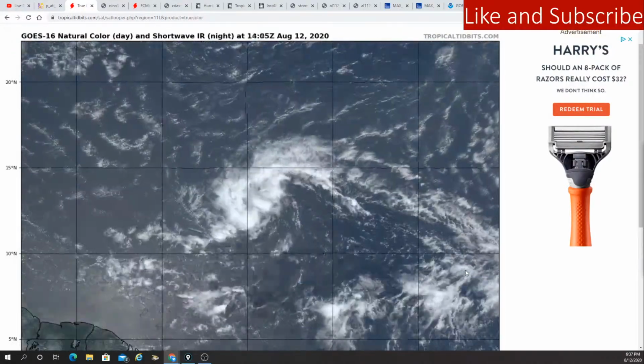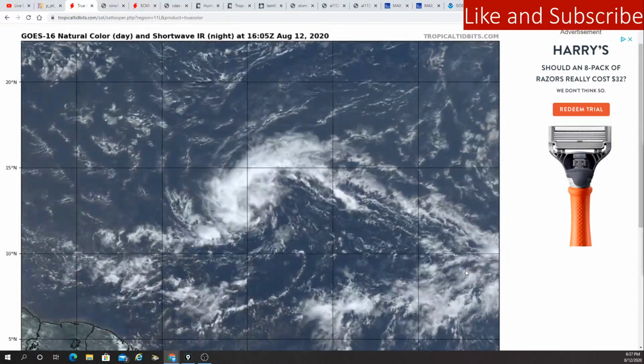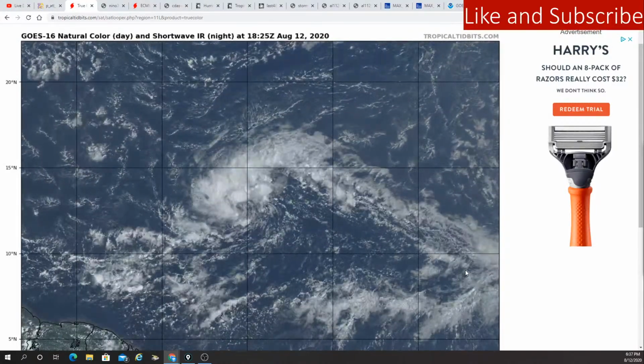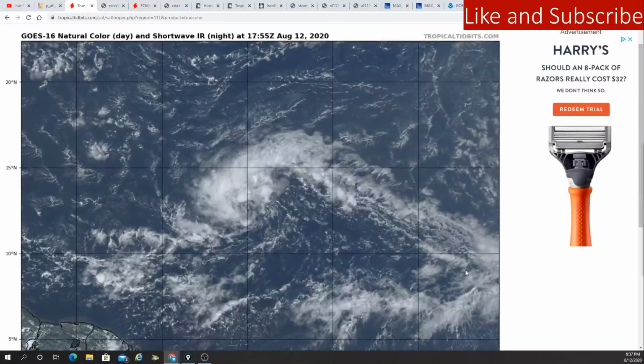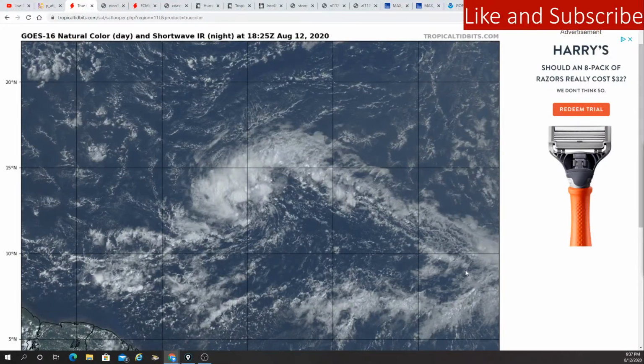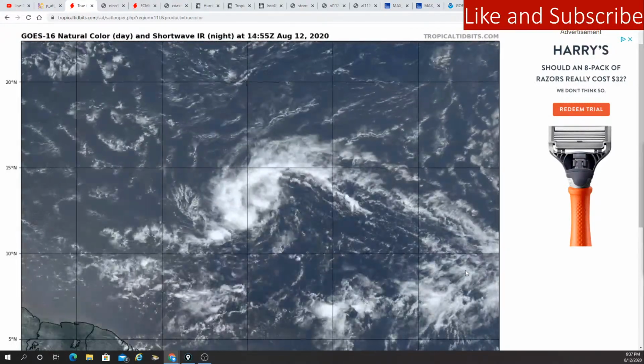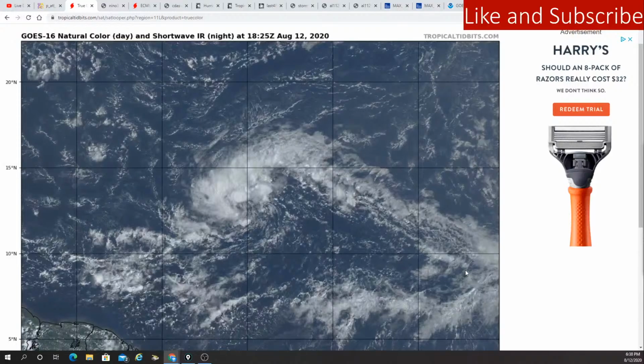And with the European, they still have it just getting sheared off. They have it going way to the north and becoming an elongated system. I don't see that happening. I'm still saying an East Coast landfall.